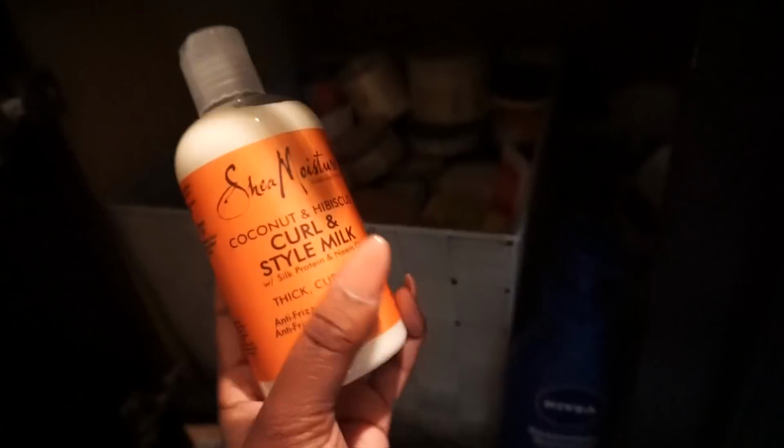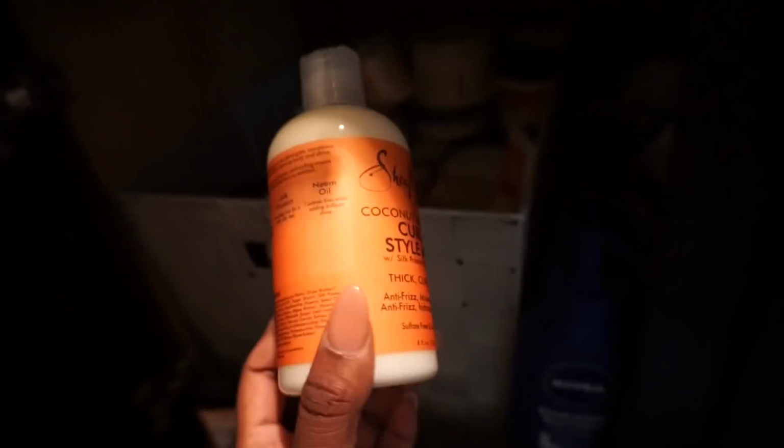My Style Milk, one of my favorites. I used to always use this when I did braid outs and twist outs. So if you do a lot of braid outs and twist outs, you can use this because it gives you definition, but like a soft definition, so your hair won't be crunchy or anything. So this is really nice.